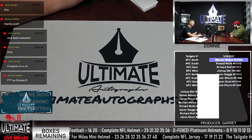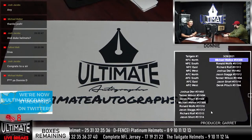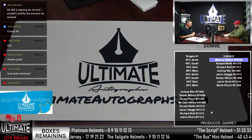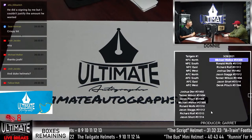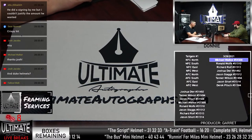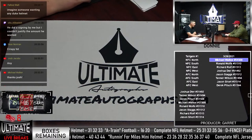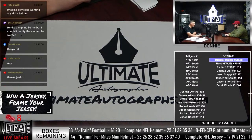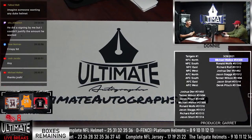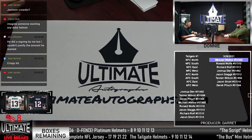That's awesome, brother. And a Duke helmet. Cool. Any Duke helmets? We would have probably just Daniel Jones from Duke that I can remember. He's the only Duke player I can think of. Hell yeah, Donnie D. Let's go. Michael's hype. Crispy hit. He did a signing by me, but I couldn't justify the amount he wanted. Imagine someone wanting any Duke helmet. We got North Carolina stuff earlier in the break.